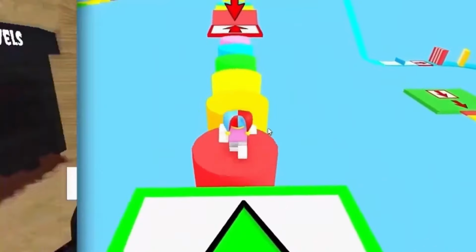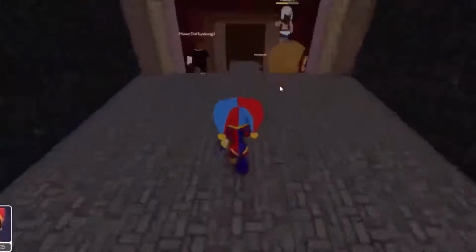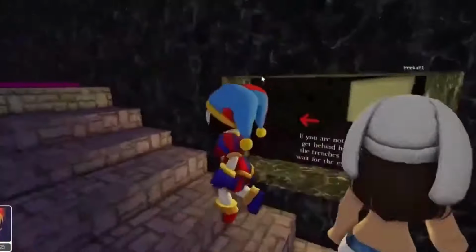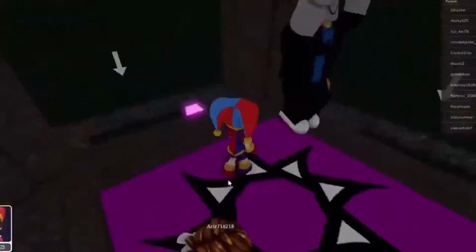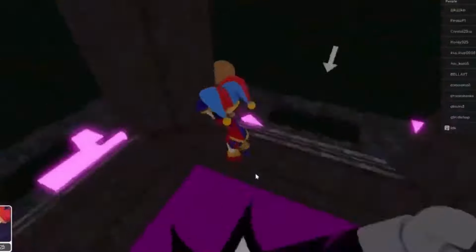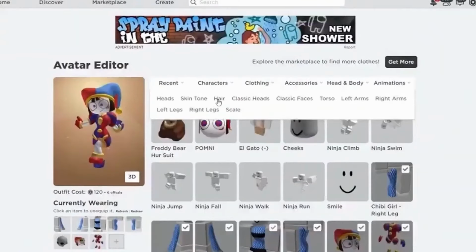Let's try it. Let's check our inventory.